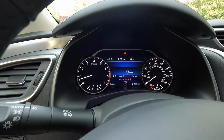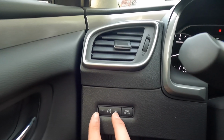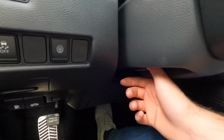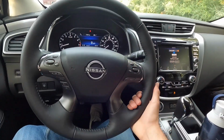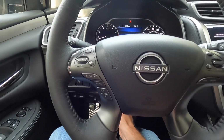I'm going to click that button again. That green stuff goes away. And now that is back off. That is your trip reset button. These 2 buttons here are basically to brighten and or dim your gauge cluster as well as your backlit buttons. Coming down, if you flip this down, that gives you access into your manual tilting and telescoping steering wheel. You can push the steering wheel away from you, you can bring it towards you, and then you can move it up and down until you find your comfortable position.